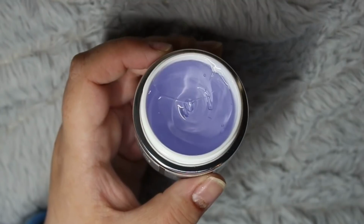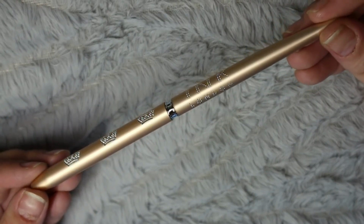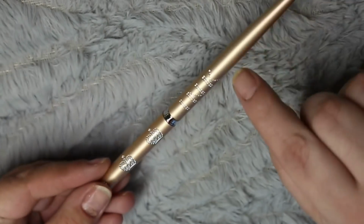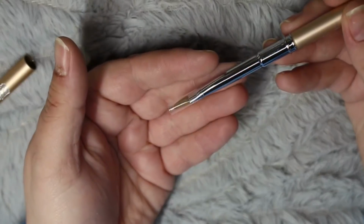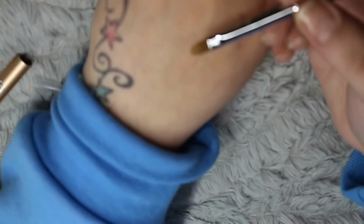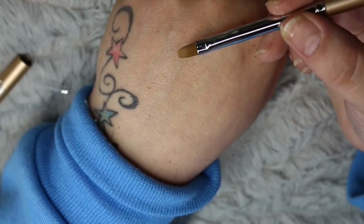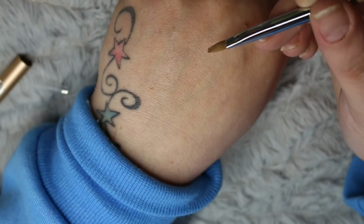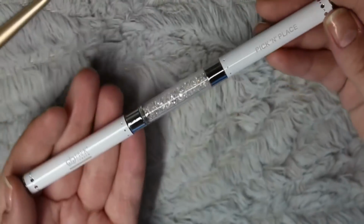And then we move on to the last few bits I got from Ink London. So first up, I got their eye gel brush. I'm pretty sure this is number 16, but I will leave the exact name below because, like myself, you guys cannot see that number on it there. So this brush is a really beautiful brush. It has a nice chunky butt at that ferrule, and then it really goes in and tapers into a really nice tapered square at the end. So it's going to be perfect for going around the cuticle area and also the side walls.